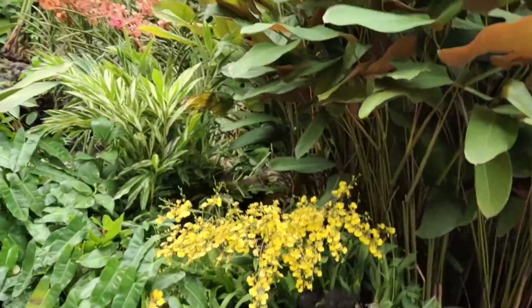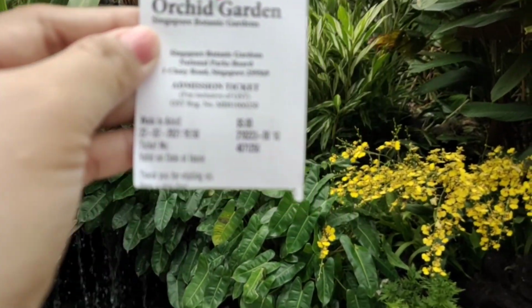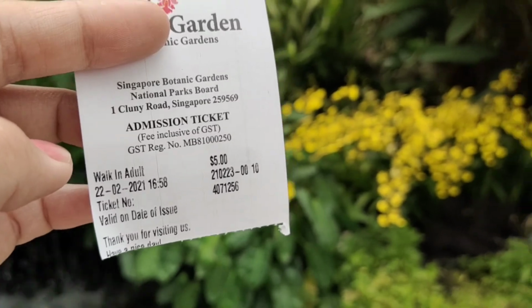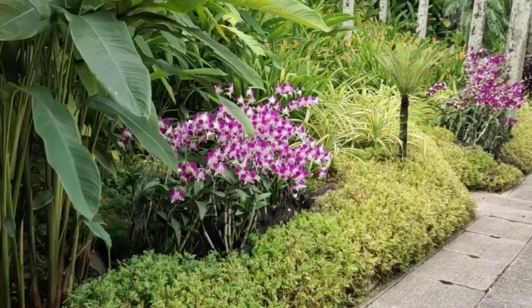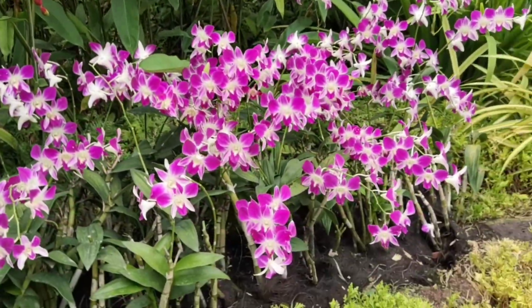Ticket is only $5. Yes, wow. Very nice flowers.